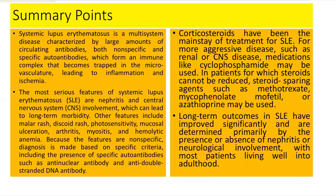Because the features are non-specific, diagnosis is made based on specific criteria, including the presence of specific autoantibodies, such as anti-nuclear antibody and anti-double-stranded DNA antibody. Corticosteroids have been the mainstay of treatment for SLE. For more aggressive disease, such as renal and central nervous system disease, medications like cyclophosphamide may be used. In patients for which steroids cannot be reduced, steroid-sparing agents such as methotrexate, mycophenolate mofetil, or azathioprine can be used.